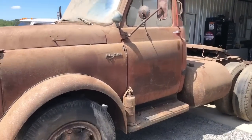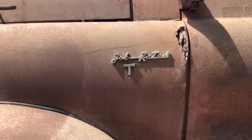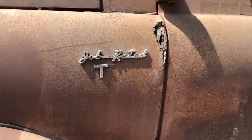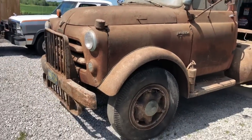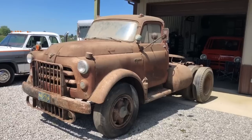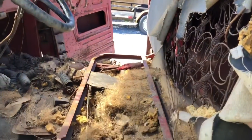But like I say, this is a Dodge job rated T. And like I say, C1TA8 was the designation. And I can't even find so much as a picture on the internet of this thing. So I don't know that much about it. But we'll dig into it, see what we got. All right, this thing might be a little rough.